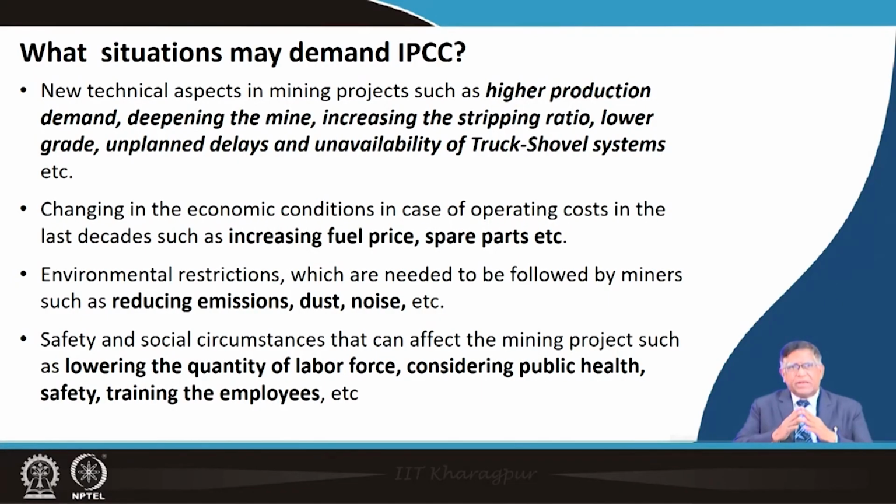Another thing is the fuel price. If you have a large fleet, the diesel consumption is also high, and the cost of energy for evacuation will become more. That is why, if you can transport the material by conveyor belt, which will be driven by electric power, it is always better. Then another problem with a large fleet is the tires and the haul roads. Haul roads in the mine are just non-metallic roads, and when heavy duty trucks interact with them, a lot of dust will be generated.